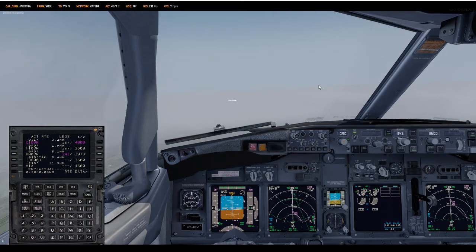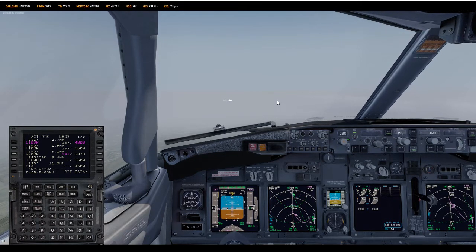JetAirways 2805, final runway 09 right. Flaps 1. Hyderabad tower. Continuing approach number 1, JetAirways 2805. Gear down.